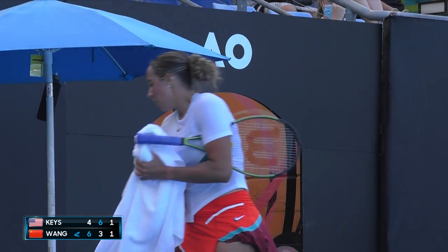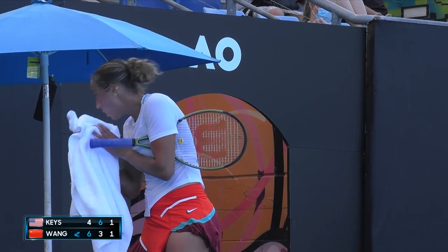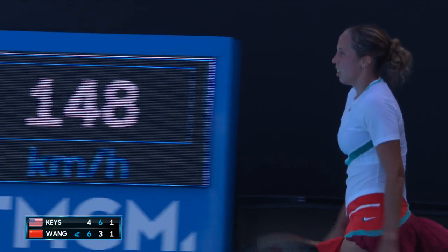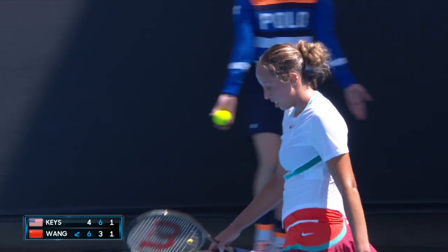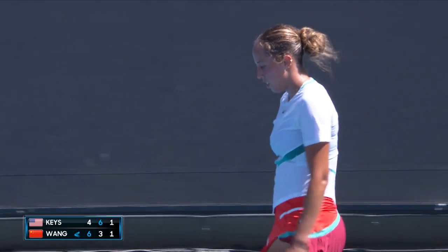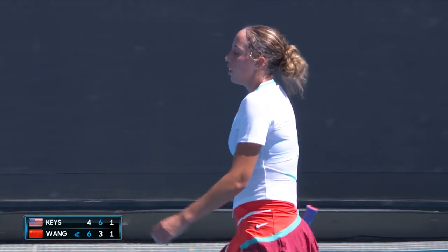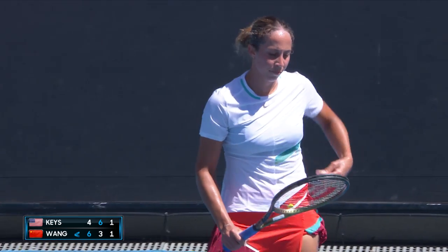See both players taking their time in the shade. In the shade, yeah. We've talked about how hot it is, but even hotter on the court, I think. These cement courts raise the temperature, just 2 or 3 degrees, maybe even more. You can feel it coming off the court.